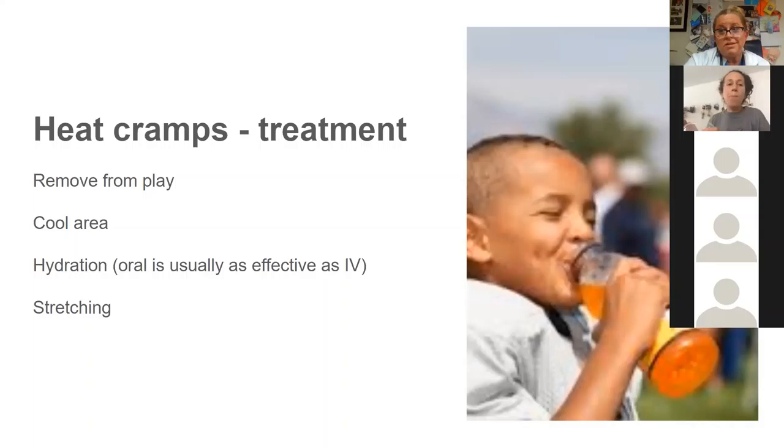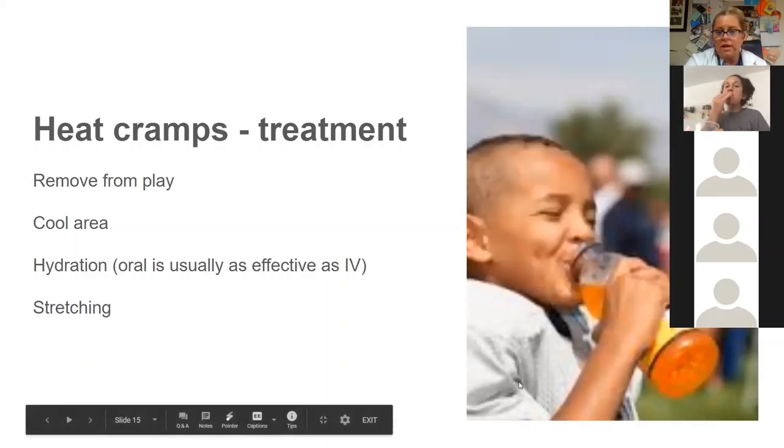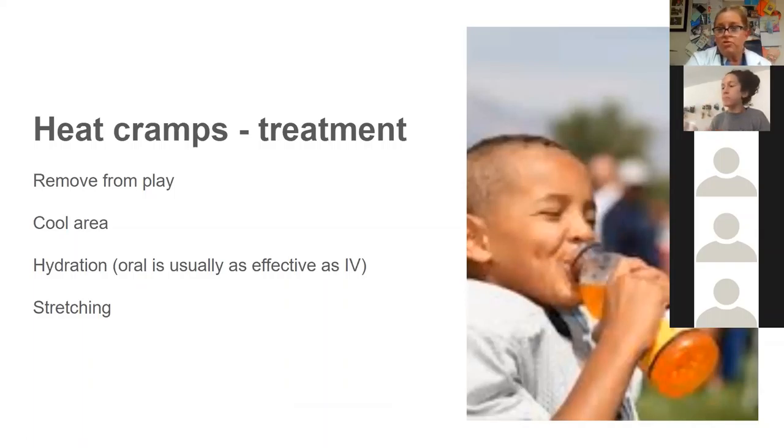And sometimes you'll see this in adults, even at family picnics and things like that. Maybe they were playing badminton and haven't been playing that any time recently, and they get a cramp. Take them to a cool area and provide hydration. In these instances, oral hydration is just fine. It is very rare for them to need IV hydration. And then, of course, stretch the affected muscle. And if they don't respond to these measures, then you have to have a higher index of suspicion that something else is going on, like I said, rhabdo or muscle ischemia, etc.